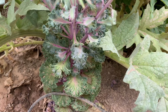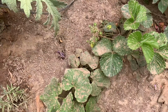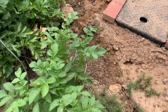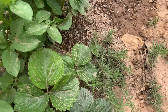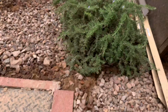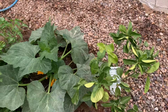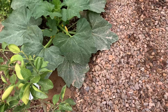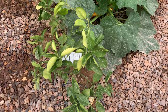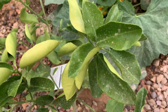I mean, I could probably pull that and replace it, but I'll just leave it there for shade for some of these other things. Here's potatoes. Potatoes, turnips growing in there. Lots of that. Rosemary. Better rosemary. Another squash. Here is a grapefruit, that's right.